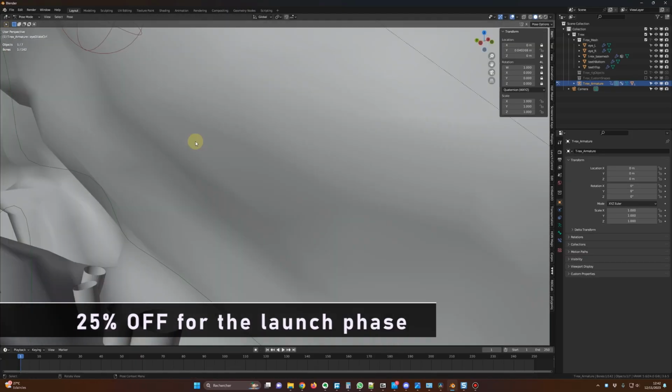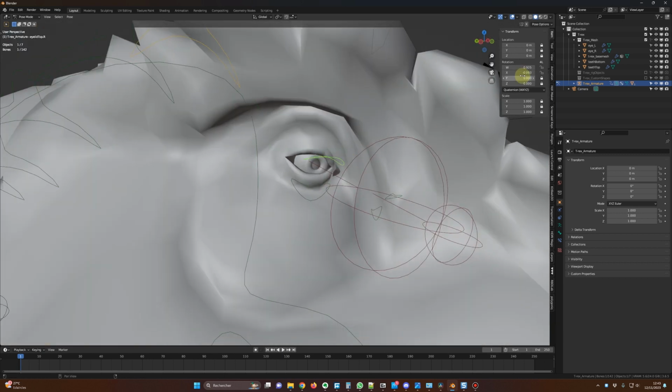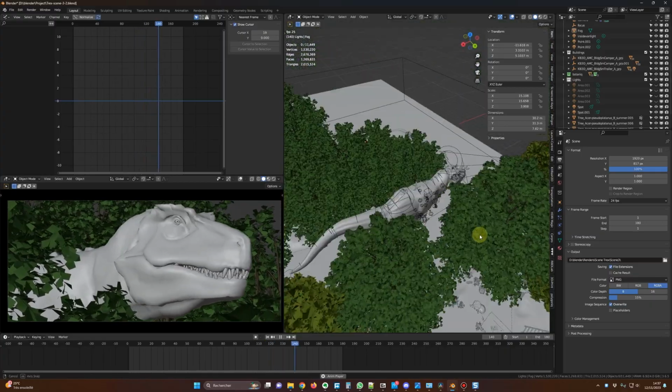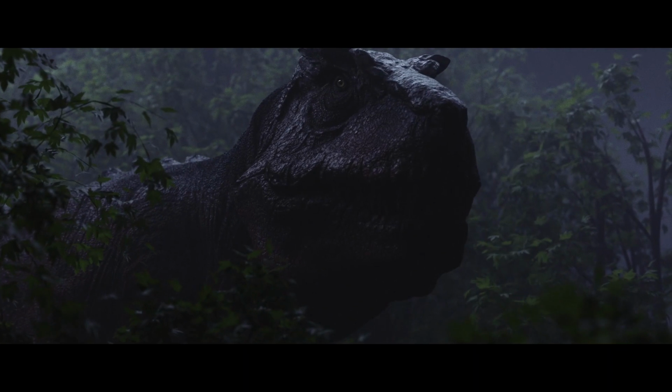And what a rig! You can animate nearly everything. The feet, the body, the tail, the eyes, the iris of the eyes, the tongue, the nose, everything. All you have to do is to add a light or a HDRI and here we go. You have a beautiful render to show to your friends or to use in your projects.